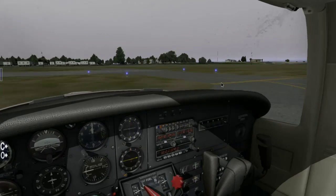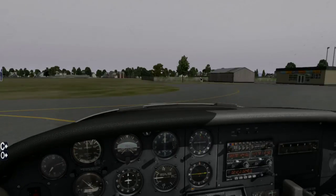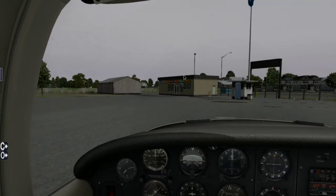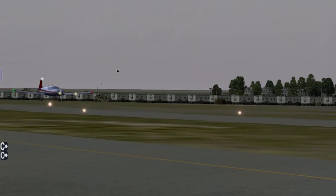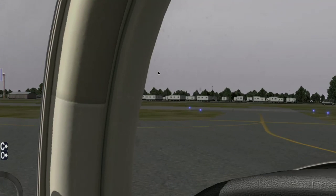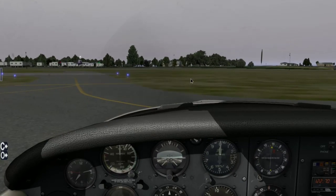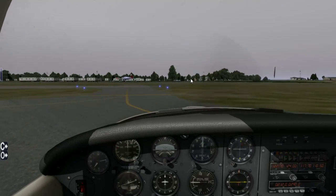So I'm going to go ahead and wait over here, because they are landing where we are. There you go. And he's going to turn off the runway that he appears to be... alright. I probably wouldn't have done it that way, but what do I know?